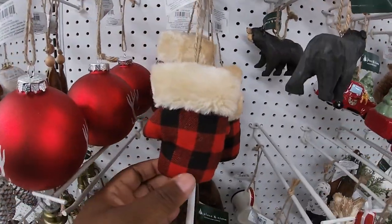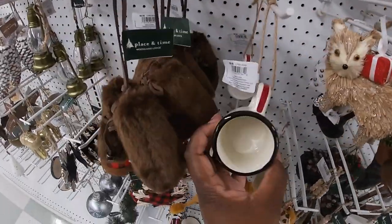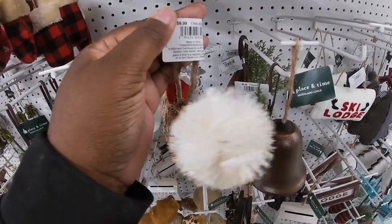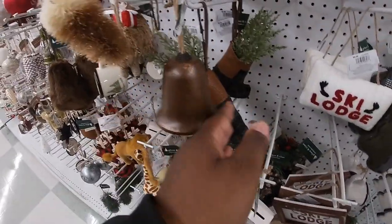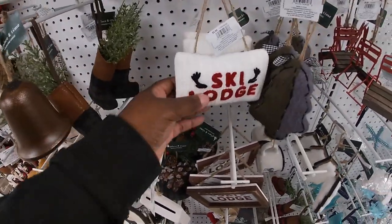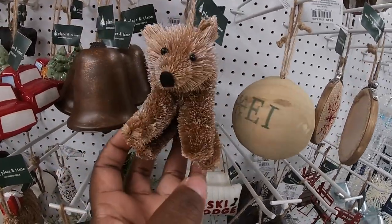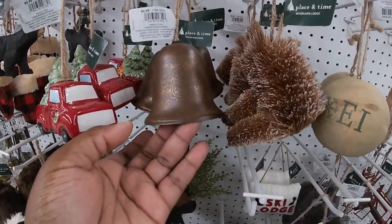$10. Looks like they all gonna range $10 to $7. As soon as I say that, watch something else gonna be a different price. $10, old Christmas tree. $10, $7. Yeah, they're all like $10 and $7. $7. Ski Lodge. $10. Noel. It's $10. $10. $7.